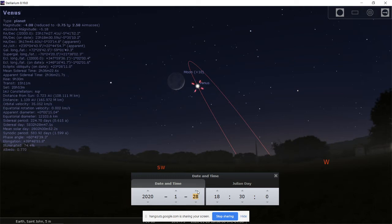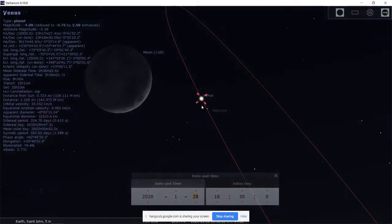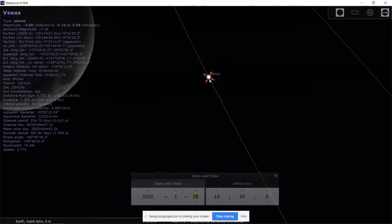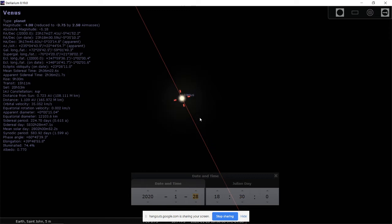And if we zoom in a little bit on Venus, which I'm going to try to do now without moving too much around, I'm going to keep zooming in. Just want to show something.